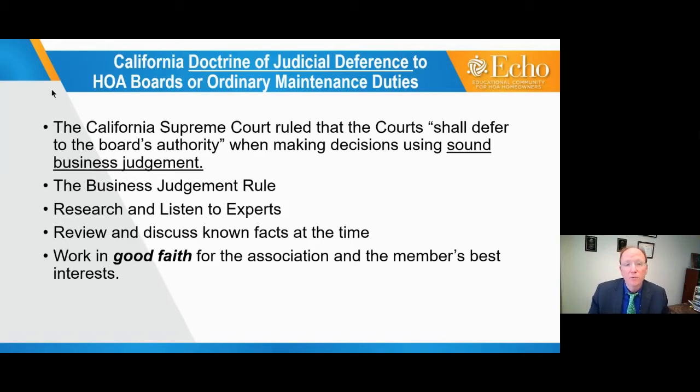So the California Supreme Court ruled that the court shall defer to the board's authority when making a decision using sound business judgment. What is sound business judgment? Once again, keeping the best interest of the association and the membership in mind. Consult with experts. Do your due diligence. Discuss it as board members. Be engaged. Make a good decision. Get a couple of bids for a roofing company so you hire the best and most qualified vendor. Research and listen to the experts. Review and discuss known facts, and then work in good faith.